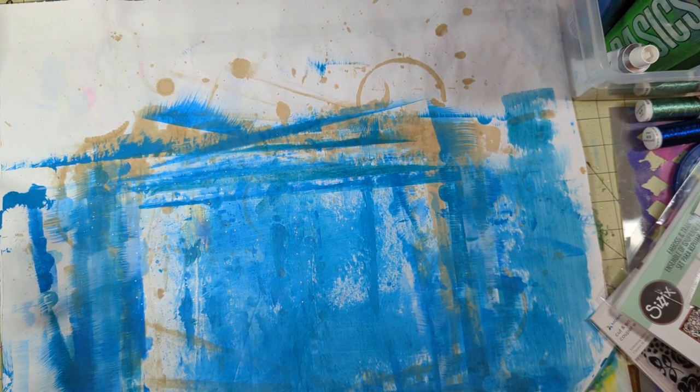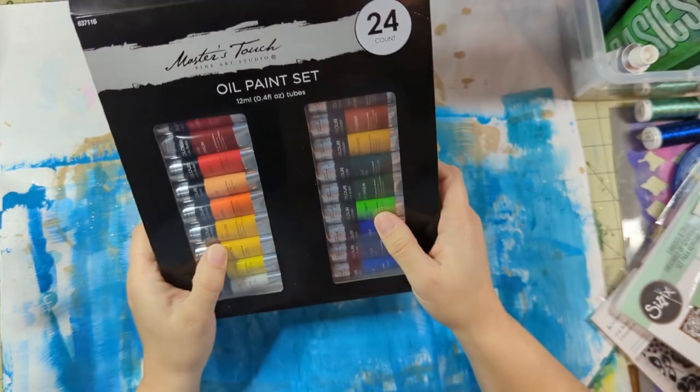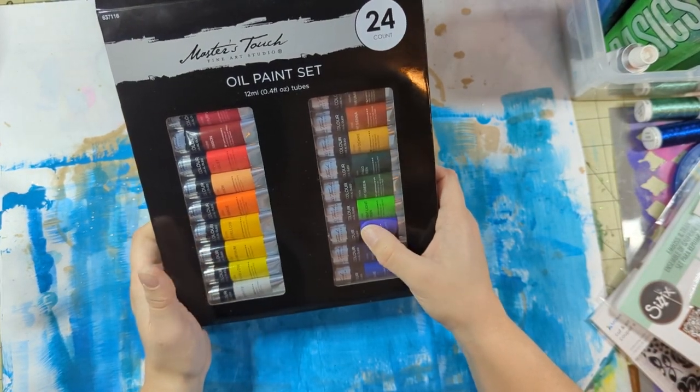They weigh a ton. And my husband wants to be Bob Ross, so we got oil paints for him.